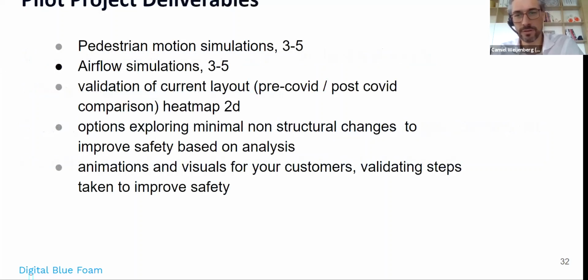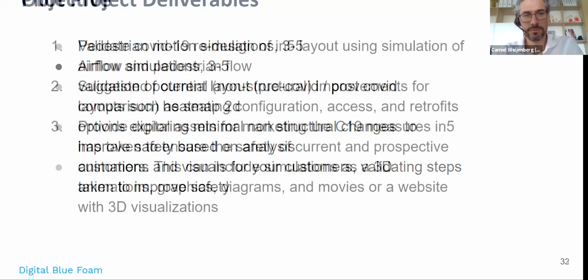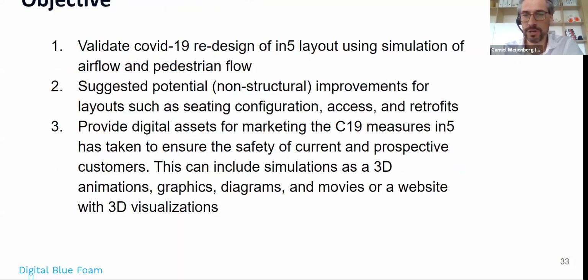So we've adapted our pedestrian simulation from an urban level to an interior level. And we help to validate current layouts of buildings, and maybe draw up new layouts, or if you want to test new layouts, and then we animate these layouts and how people move through these spaces. So the objective is really to redefine layouts, make sure they are safe, and help to address safety areas. So we suggest maybe improvements or changes, or just highlight where risk areas are.